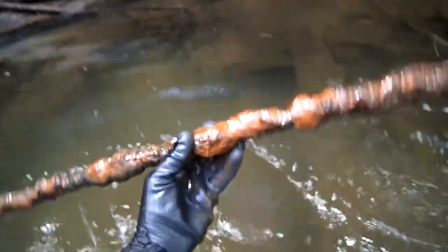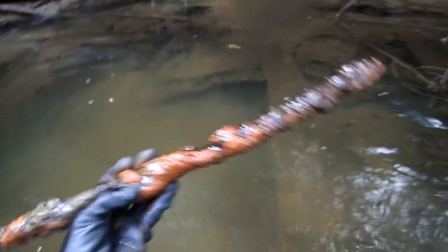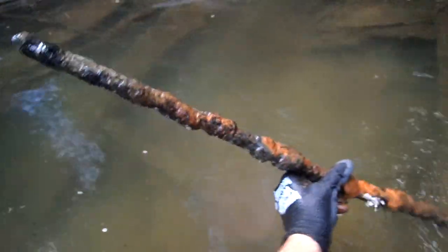You can see, all the old boards are still intact down there. It's crazy how the water preserves things. Piece of iron right here. No telling what that was off of, but this is definitely part of the old ferry. Used to go across the river. Awesome. Now we just gotta find some relics.